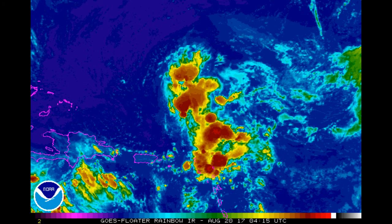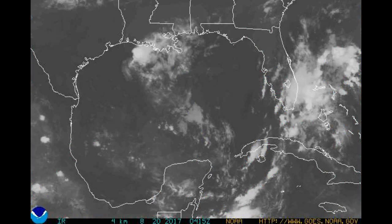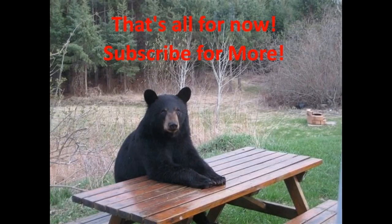And here is an enhanced satellite photo of it, and though you see some convection and some showers as it moves through the dry air and the wind shear, that very well may go away. And this is just showing the Gulf and the east coast of Florida. There's some sort of a low pressure wave area out there that's causing some rain.